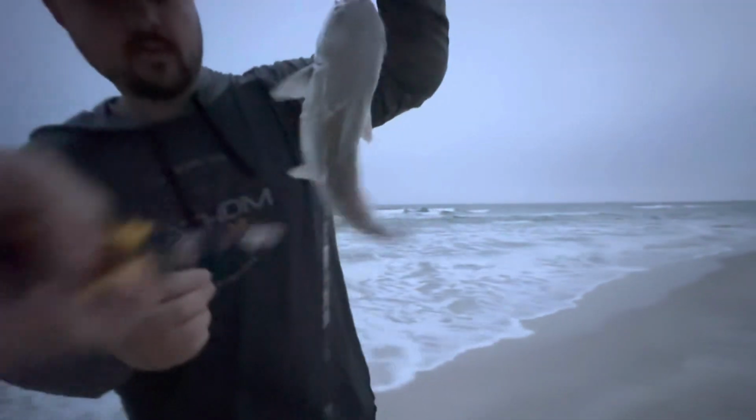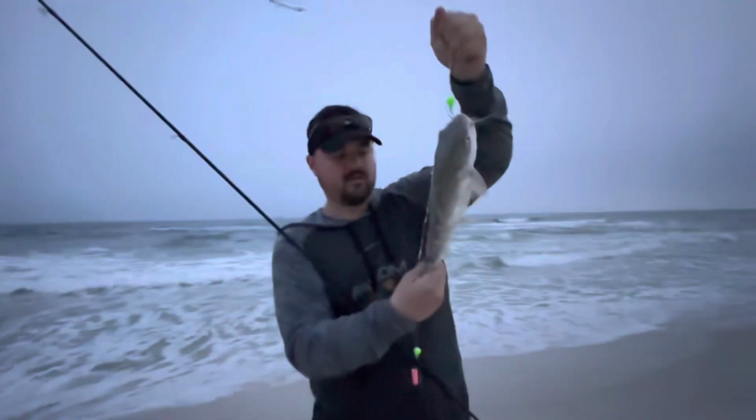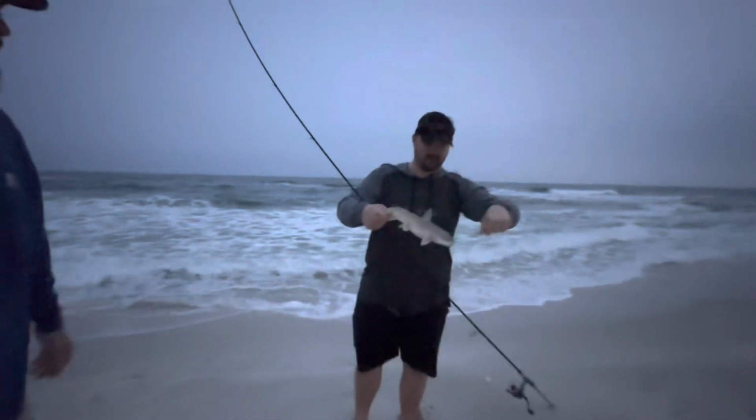So they got like a big spike. So I'm good on the tail. Yeah. I can get them off if you want. Can we get them off? Oh, yeah, look at that.